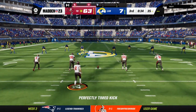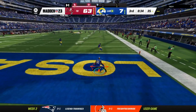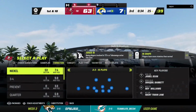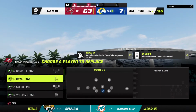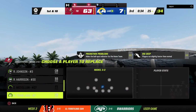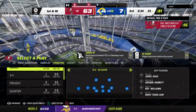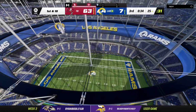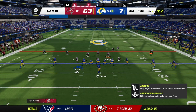Set now to kick this one away, and off it goes. Fair catch made at the 25-yard line. The Rams take over 1st and 10 at their own 25-yard line. Set to begin their next drive, the Rams offense at the line.